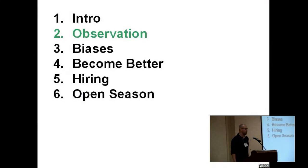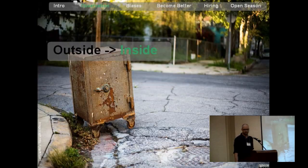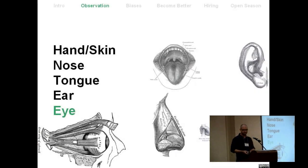So observation, what is it all about? What's observation actually? Quite basically said, there's something out there and it needs to come into our box, into the head. Then we process it and we do something with it. And how do we do that? Mostly when we do testing, we have some input devices for our brain.